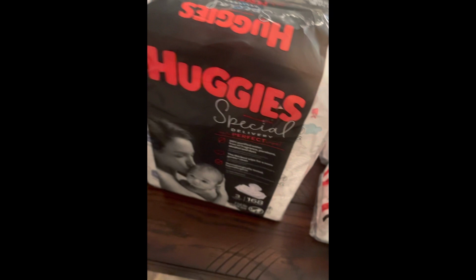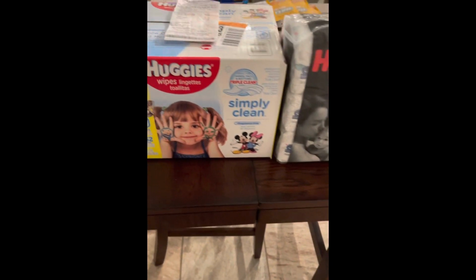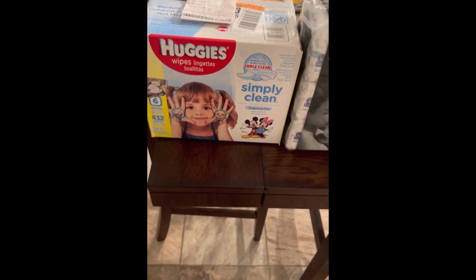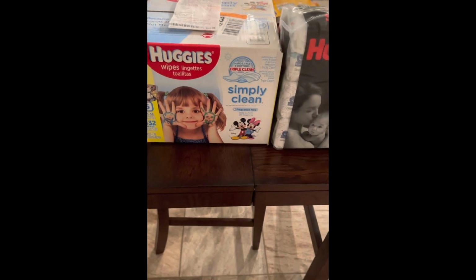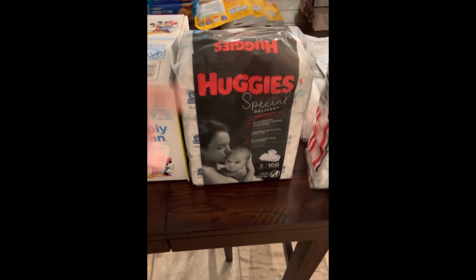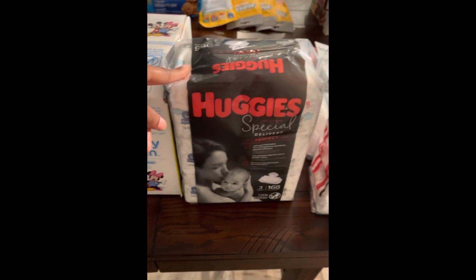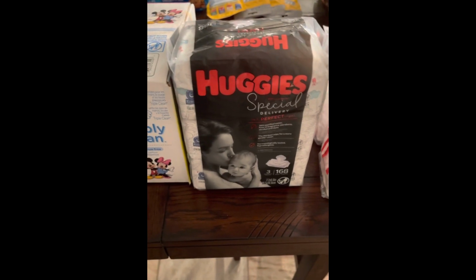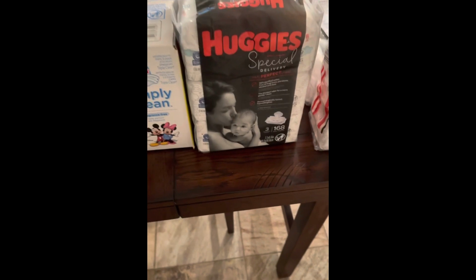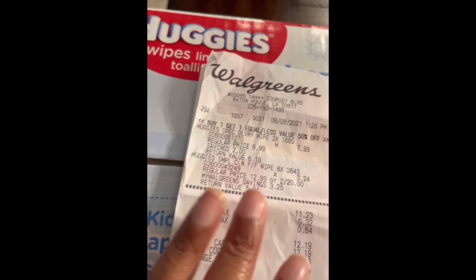So at this location, I have these two together because I bought them at this location. I was trying to find two of these and do the buy one, get one half off, which would have been a really awesome deal, but they only had one left. And with this one, they had plenty of these, but this one was on clearance for $7.99, which isn't a great deal, but since it was buy one, get one half off, let's go to my receipt.